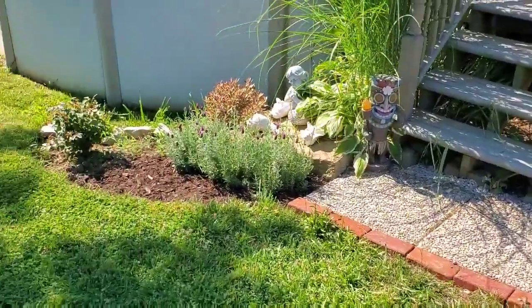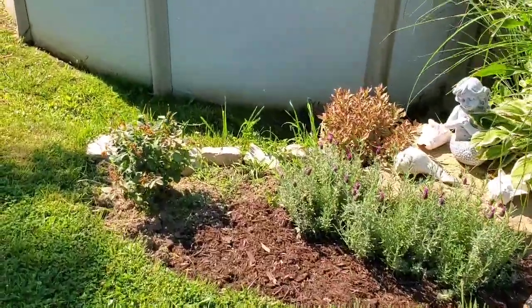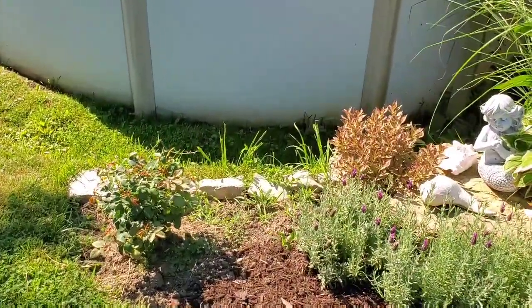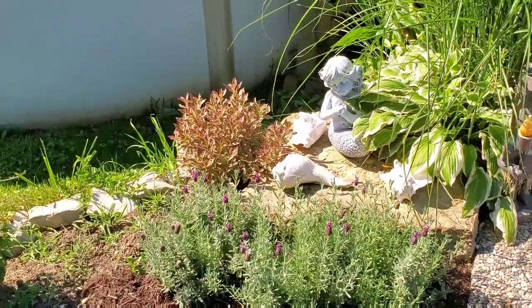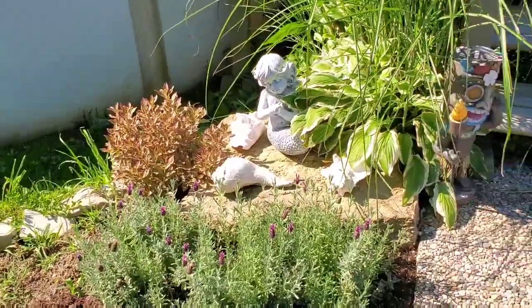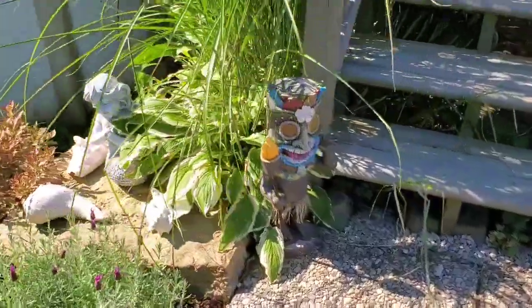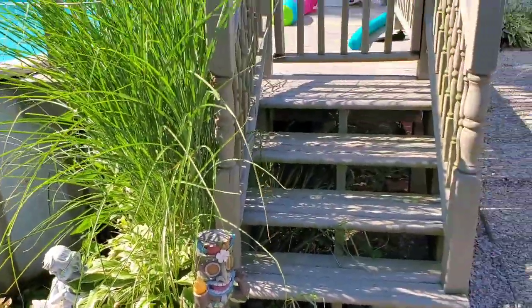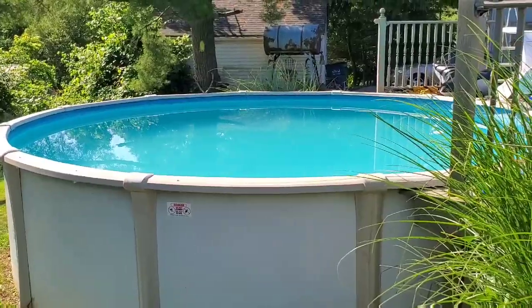And I have a little flower bed off the pool stairs. We have lavender and a David Austin rose. That is a tricolor weigela. And then we have our little mermaid and her boyfriend, Tiki Man. And there's the pool deck and our swimming pool.